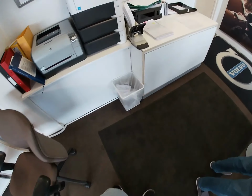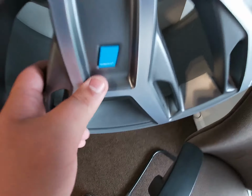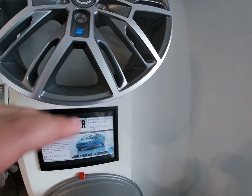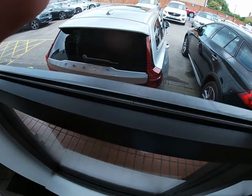If you're wondering, this is the Volvo dealership in Leatherhead. You can definitely tell, guys, it's a Volvo dealership and not a Saab dealership. You can obviously tell. The posters are really quick posters. You can probably tell, guys, they're mostly diesel. Yeah, guys, we're just here at the MOT viewing area.